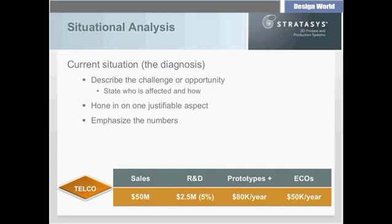The two numbers Joe will use in his business case are prototype expense and ECOs. ECOs standing for engineering change orders, which I'm loosely using to cover all the costs associated with late cycle changes. Joe's detected that on an average year, they spend $80,000 a year on outsourced work for prototype and pattern development. $75,000 for prototypes, $5,000 a year for patterns.